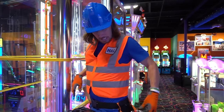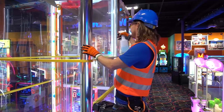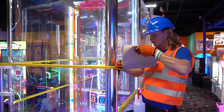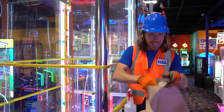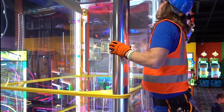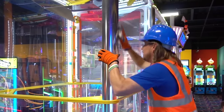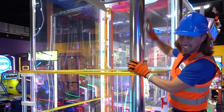So, got my glass cleaner. Got that, and we got some paper towels. All right, a few of those out there. Awesome. Let's clean it up. All the way up here. Make it look really good. Nice and shiny.